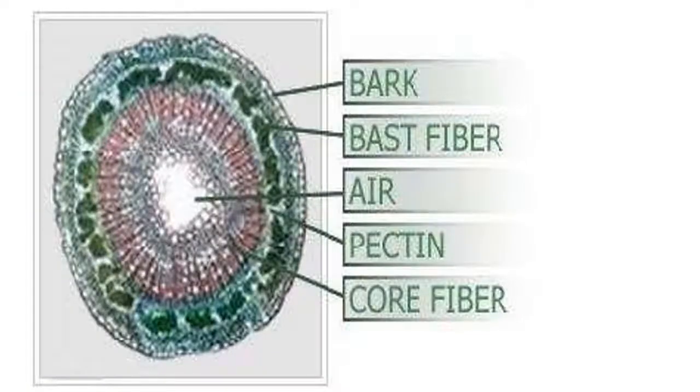And this is the bark of jute. The outer covering is bark. The bast fiber is inside the bark. The innermost portion is for air circulation. Just outside it is the core fiber, and the middlemost portion is covered with pectin.